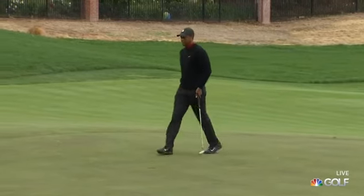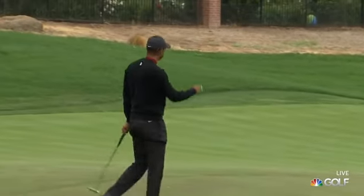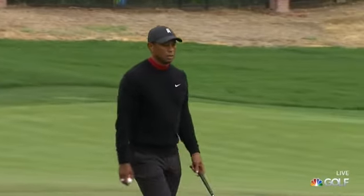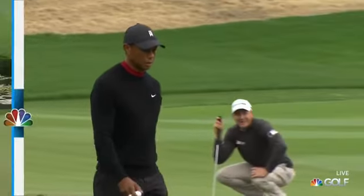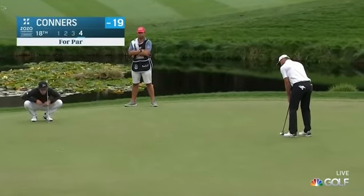When I watch Tiger now, I try to look at the width of his stride when he walks. If he's taking short, choppy steps, he's stiff. That looks like a pretty normal gait to me. But his back gets tight. He starts taking short steps.